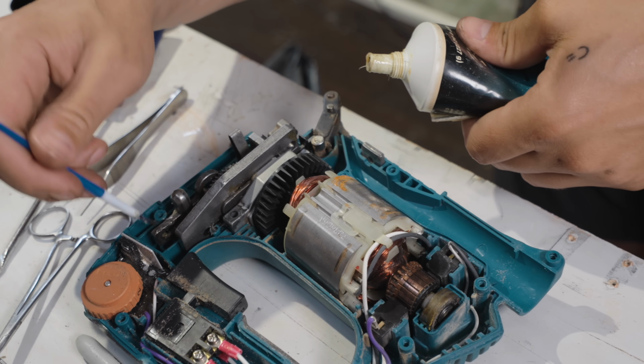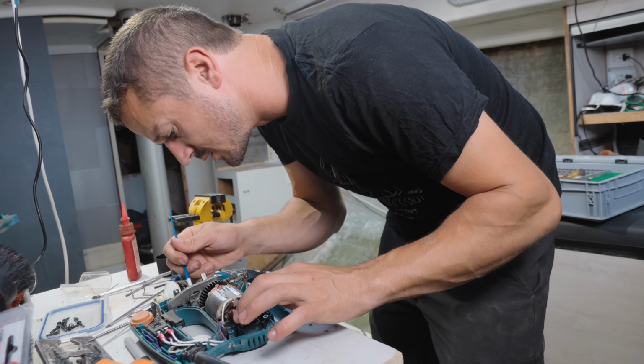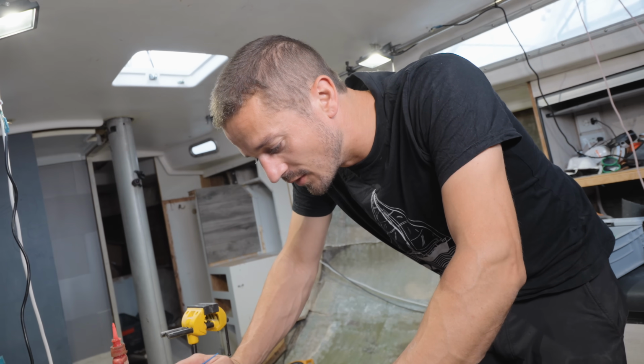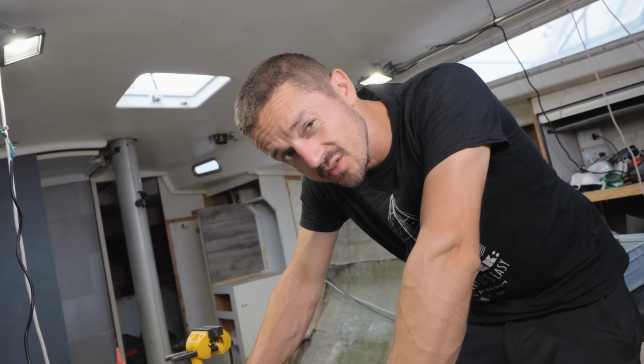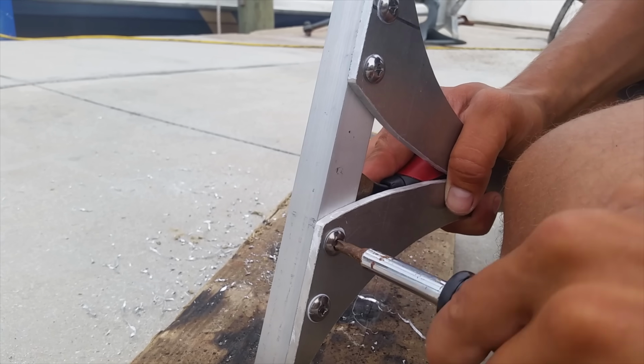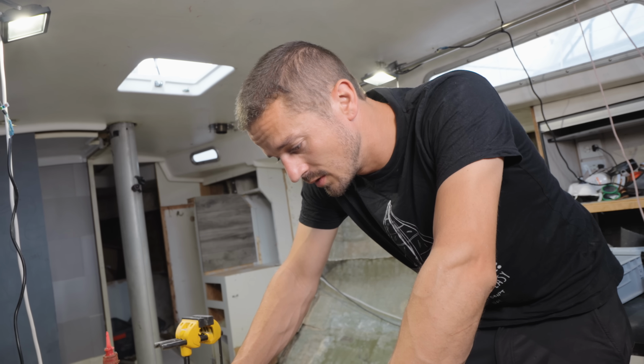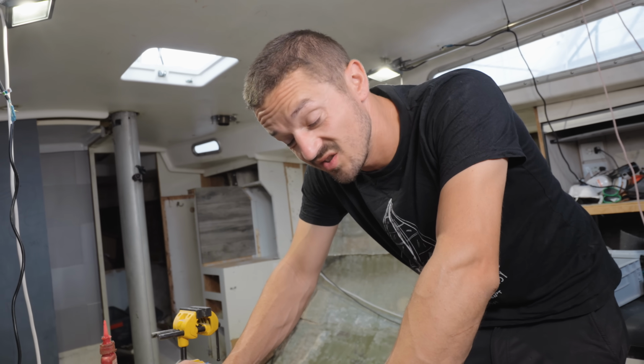It's pretty clean for how long we've had it. I'm pretty sure I bought this jigsaw. I think I burnt my old one out when we first got the boat. I feel like I remember using it to cut out the aluminum brackets for our first solar panel mount. So I've probably had it for 8 years.